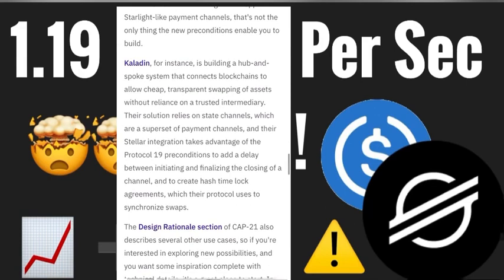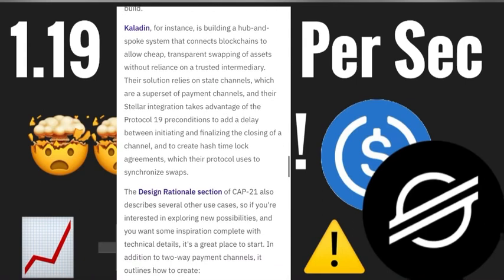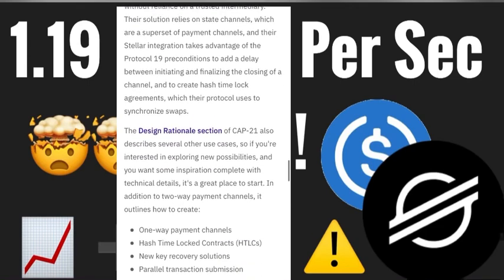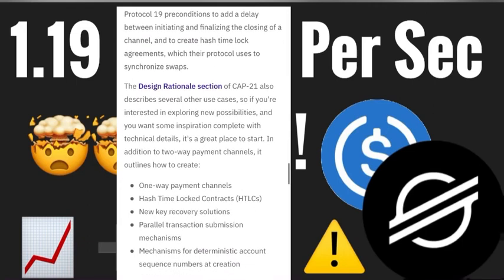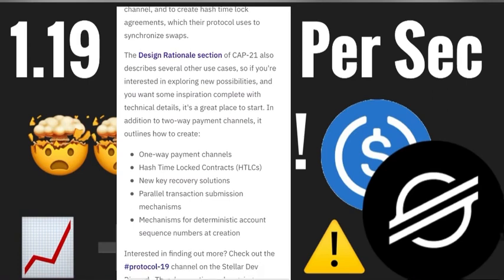Their solution relies on state channels, which are a superset of payment channels, and their Stellar integration takes advantage of the Protocol 19 preconditions to add delay between initiating and finalizing the closing of the channel, and to create hash time lock agreements, which their protocol uses to synchronize swaps. The design rationale section of CAP 21 also describes several other use cases. So if you're interested in exploring new possibilities and you want some inspiration complete with technical details, it's a great place to start.